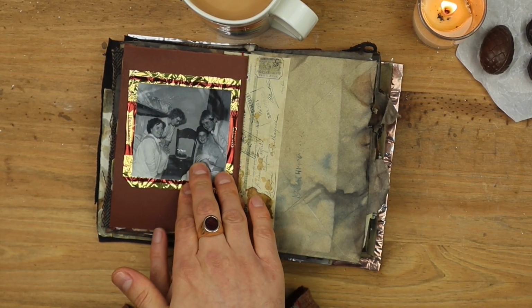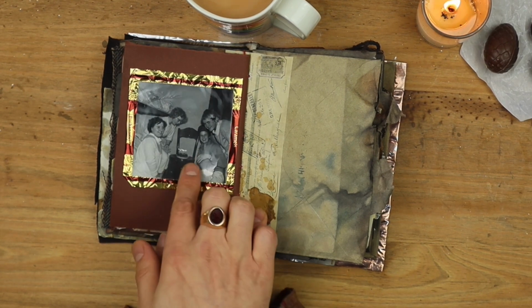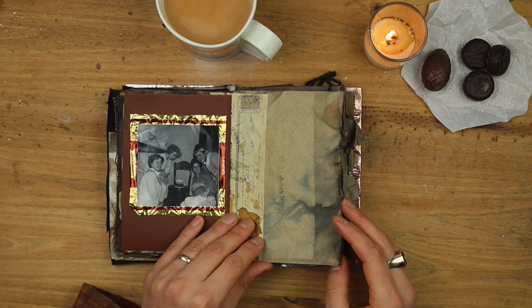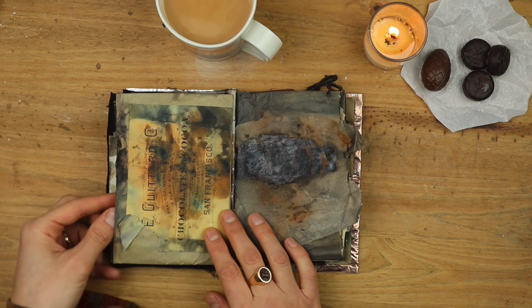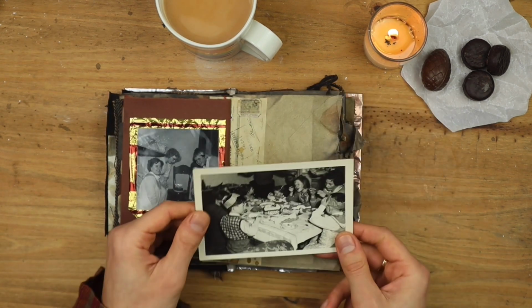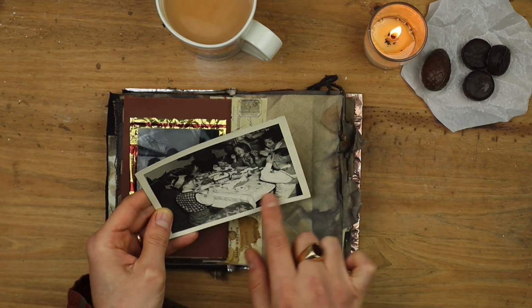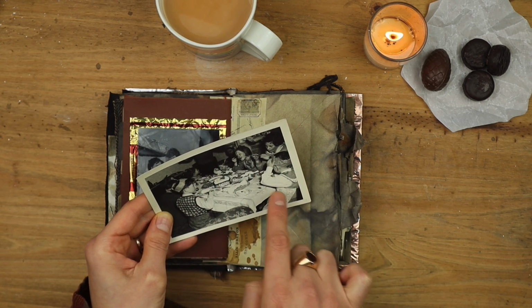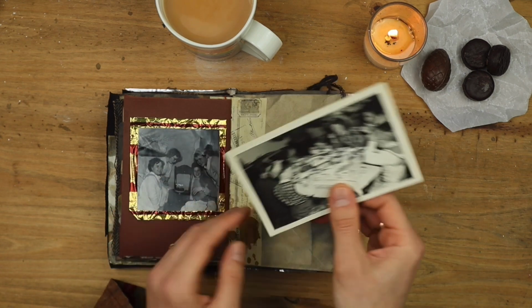This is a photo from my own collection. Just a really lovely scene of four people celebrating a birthday. And there's a chocolate cake on the chair. Chocolates and cocoa. This is an envelope. And inside this envelope, there's another original photograph. It's probably a Christmas scene because there are paper crowns and loads of chocolate cakes on the table.